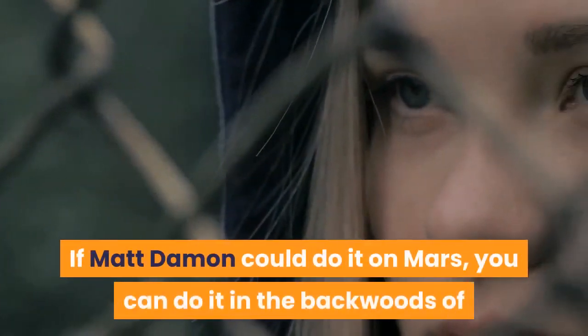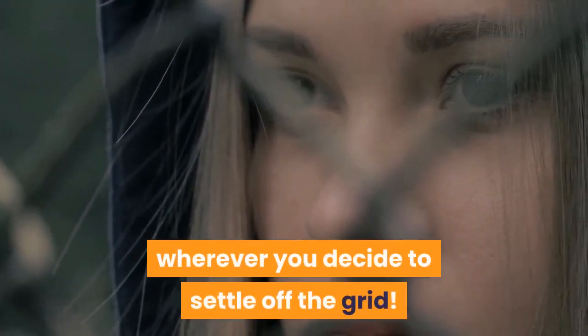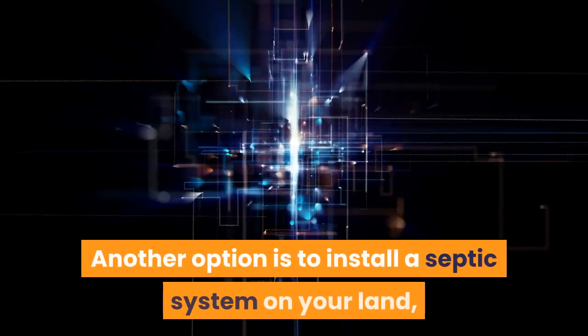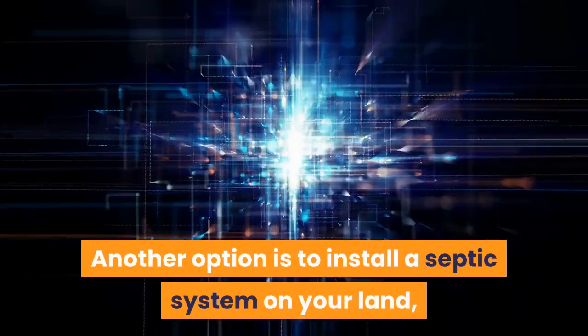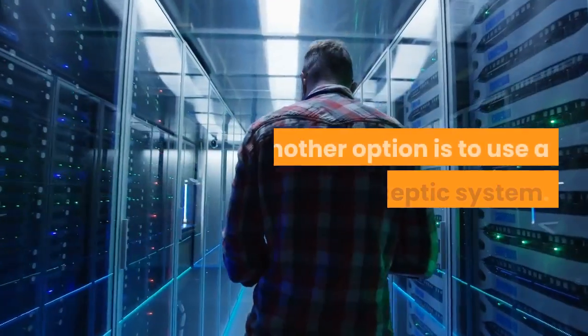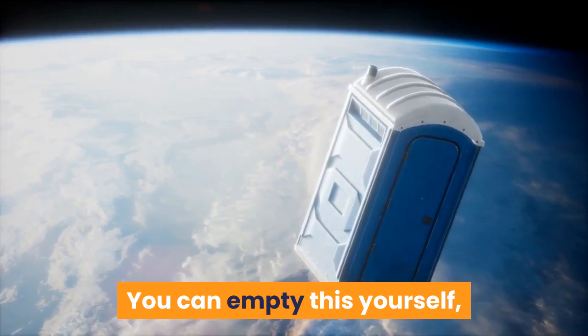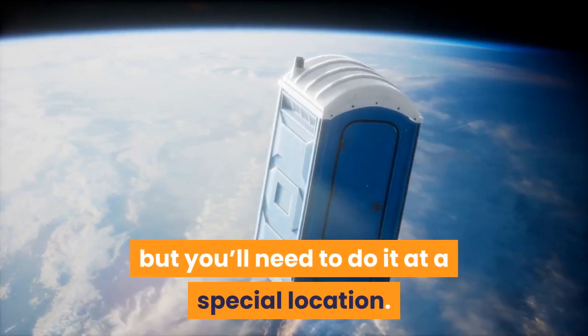If Matt Damon could do it on Mars, you can do it in the backwoods of wherever you decide to settle off the grid. Another option is to install a septic system on your land, but you'll need to have it emptied, which keeps you on the grid. Another option is to use a portable septic system. You can empty this yourself, but you'll need to do it at a special location.